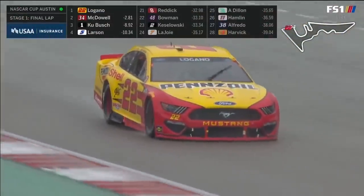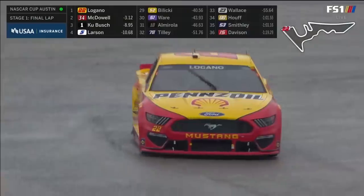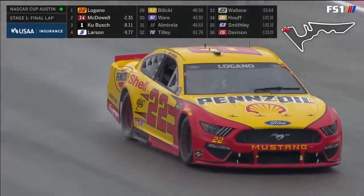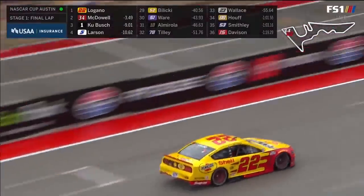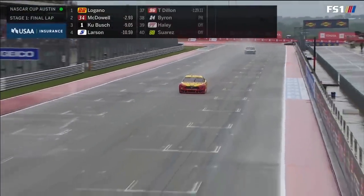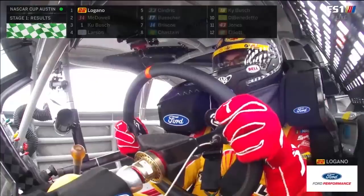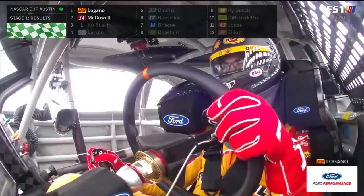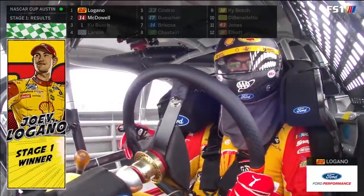Well, this is when it's a benefit of a lap that takes over two and a half seconds to get around. This guy's had more time to fix that damage, as Joey Logano is going to pick up that stage one win. Third stage win of the season for Joey Logano, and his first ever on a road race course, with McDowell second, Kurt Busch third, Kyle Larson, Austin Cindric, the top five.